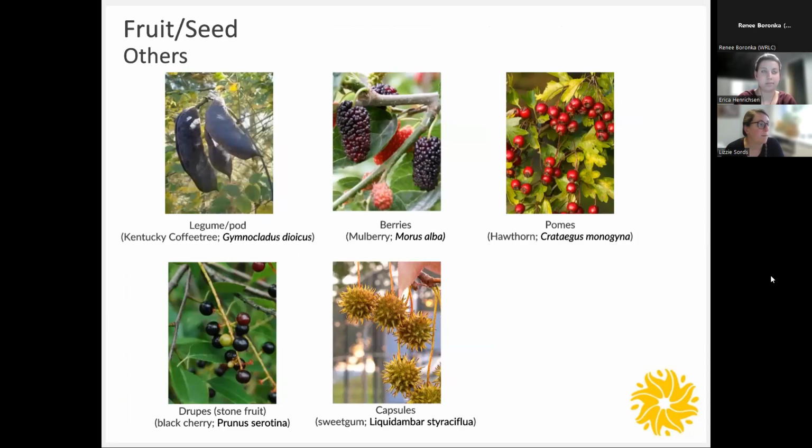And then there's kind of countless other types of seeds. We're not going to go super in depth into all of them, but we only have a limited amount of time tonight. But in Ohio, you will see many trees from the legume family bearing their seeds in pods, such as Kentucky coffee tree with this pretty thick pod, or honey locust with a cigar-shaped narrow pod. You might forage for drupes, berries, and pomes from cherry trees, mulberry trees, and crab apples.